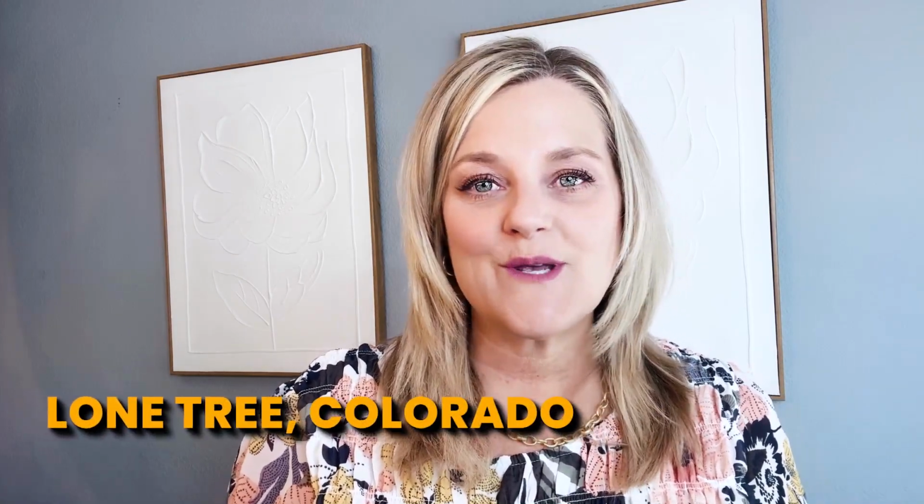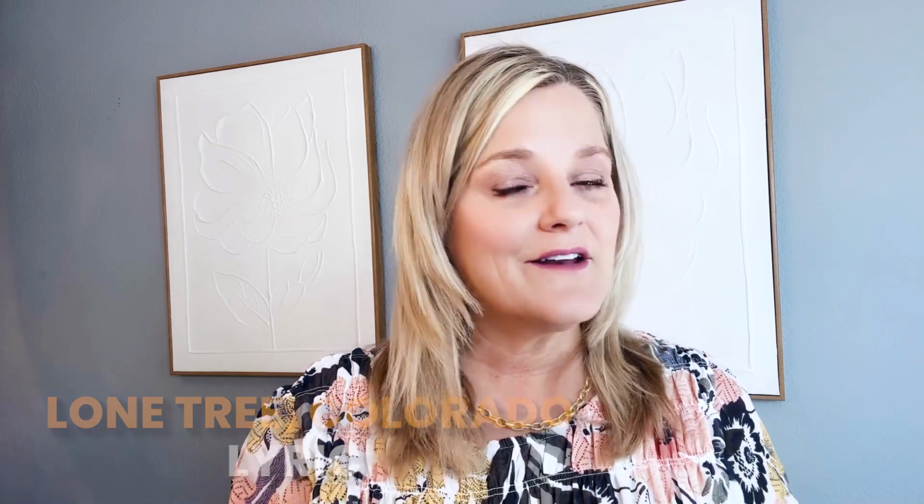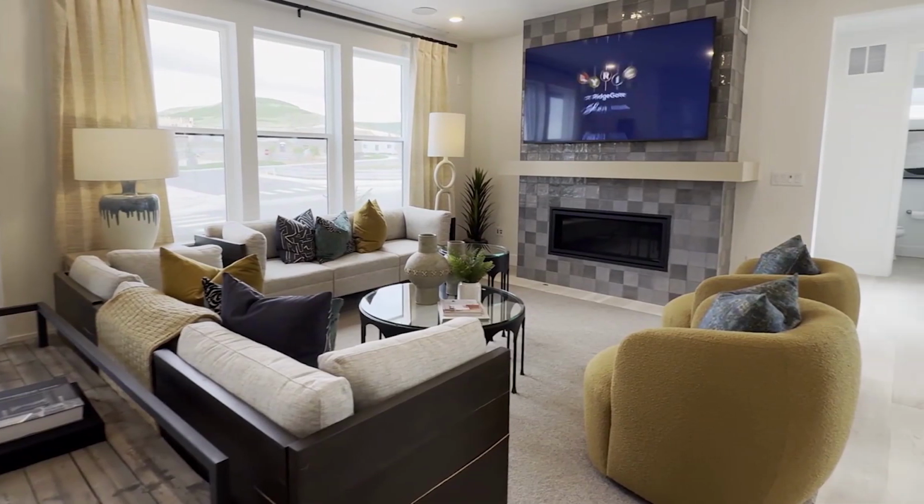I am so excited to bring you this brand new community in Lone Tree, Colorado. This community is called Lyric, and I don't even think anybody's living there yet. It is that new, but I can't wait to show you this home because it is so cool looking. Now these homes, they are tract homes, but they don't look like your typical tract homes. These ones have this urban, modern feel to them, and they're really cool.